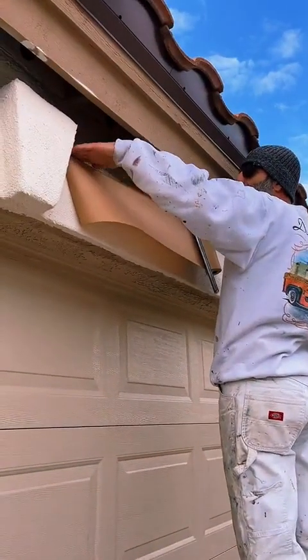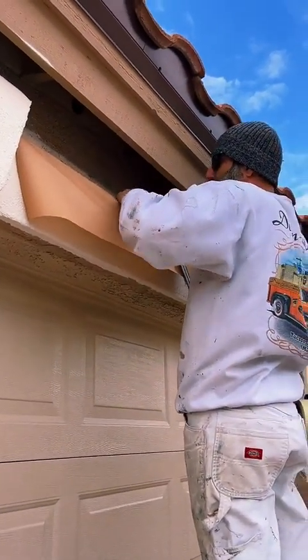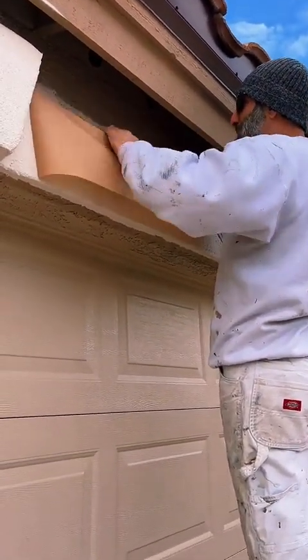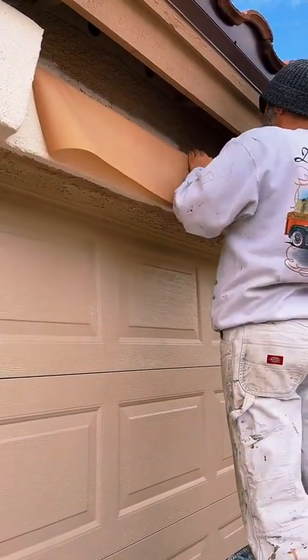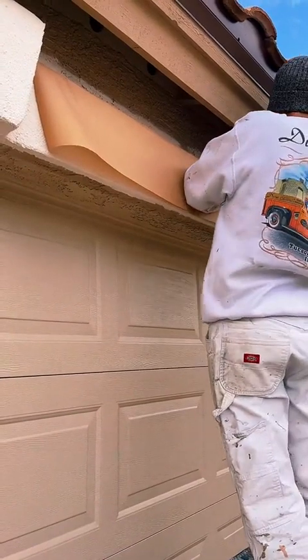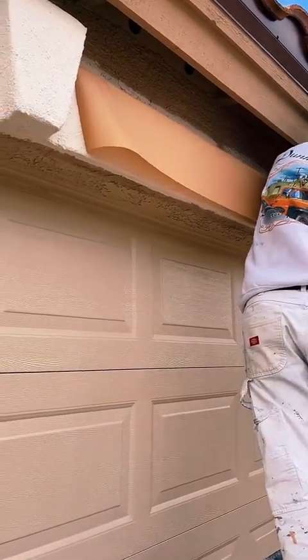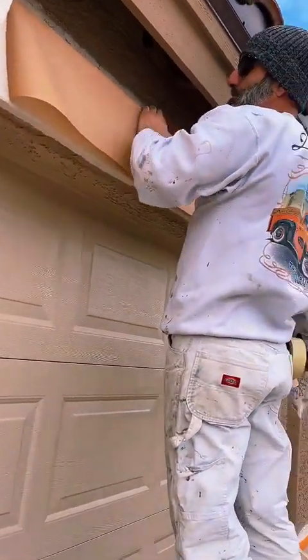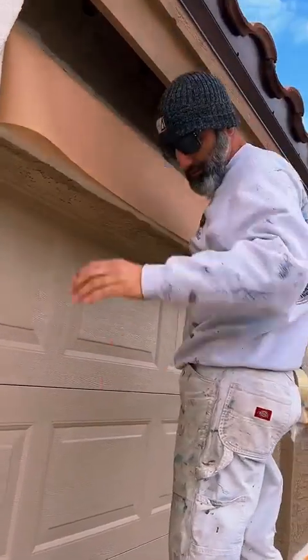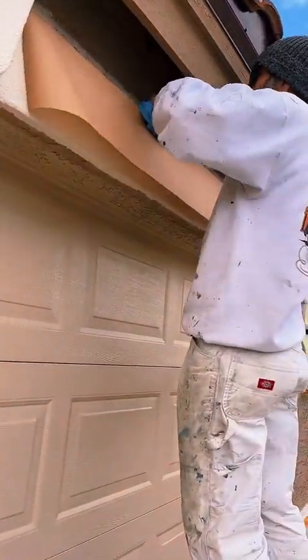Unfortunately, when it's cold out, the adhesion of the tape doesn't work as great. So you have to be real patient with the roll. Make sure you're pushing it down really well. And as it heats up, it'll stick better. But like I said, I keep this blue rag with me and I use it to push down.